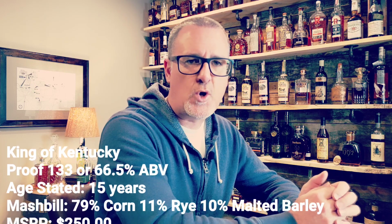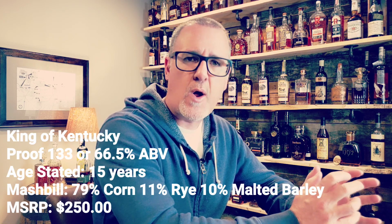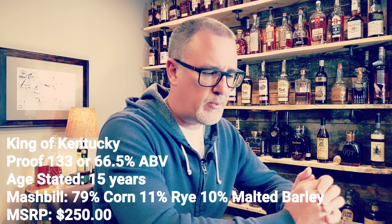The mash bill specifically on this one is 79% corn, 11% rye, 10% malted barley, and I believe the MSRP on this is right around that $250 price point. Typically what I'll do with my reviews is we'll go through the appearance, nose it, taste it, and then discuss anything else having to do with the whiskey itself.